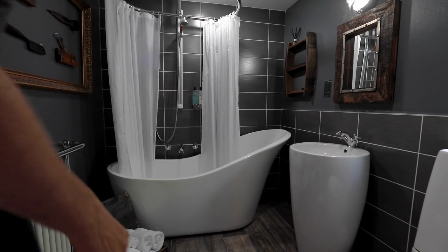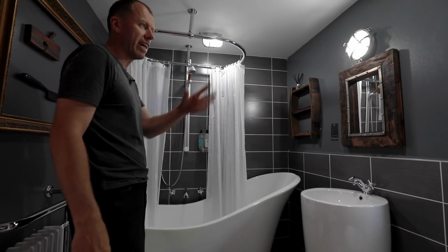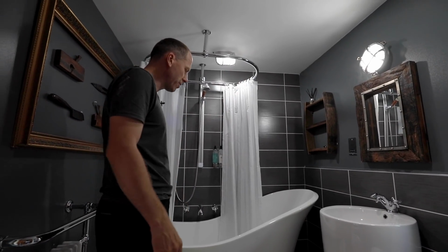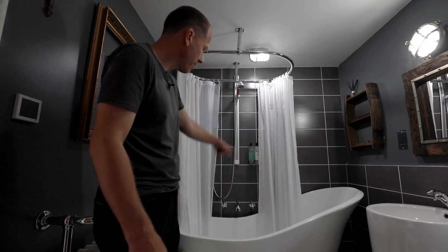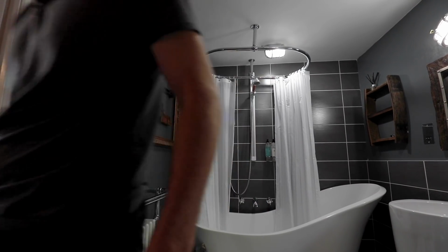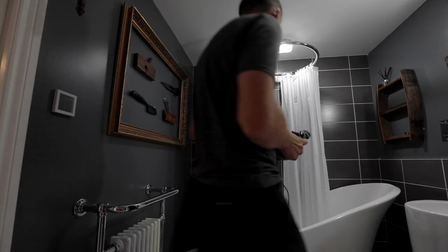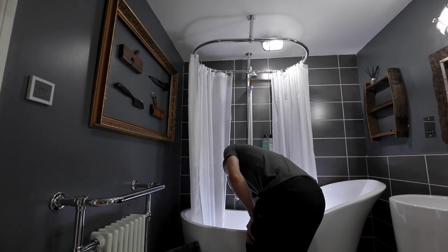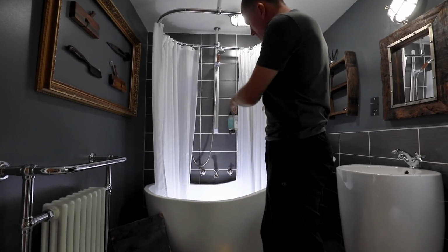So obviously we're in a bathroom now, and it's quite a limited space, and you tend not to have massive windows in bathrooms, so they're also quite dark. So we've got a feature bath here, and a little trick of the trade is to get a torch and hide the torch in the bottom of the bath, obviously turning it on, shine it against the front surface so you get a nice reflection.